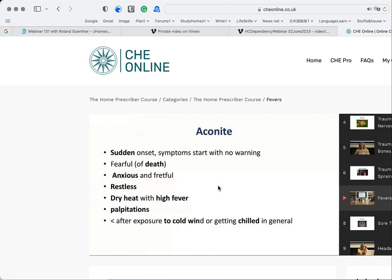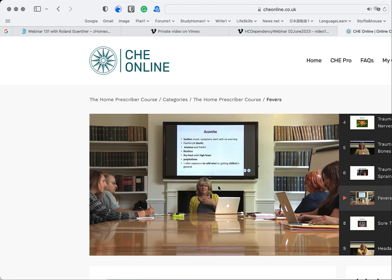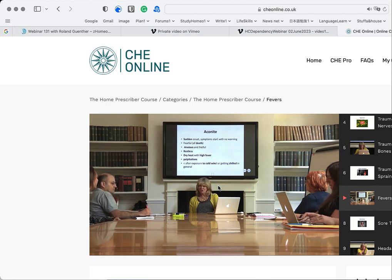With aconite, we have this sudden onset, a bit like belladonna, comes on quickly with very little warning. A keynote of aconite is that they're very anxious, very fretful and very fearful. And sometimes if they feel unwell, their fear is that they're going to die. They feel anxious, they feel restless. They often have a very dry heat with the fever. They may have their heart racing with the fever. If they have a cold, generally it may be worse after exposure to cold wind or getting chilled in general.